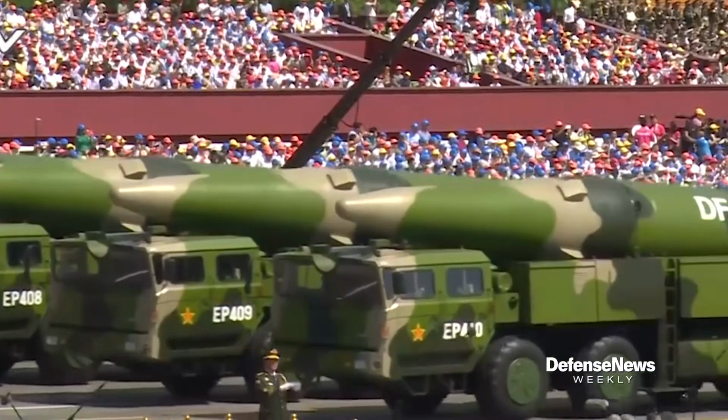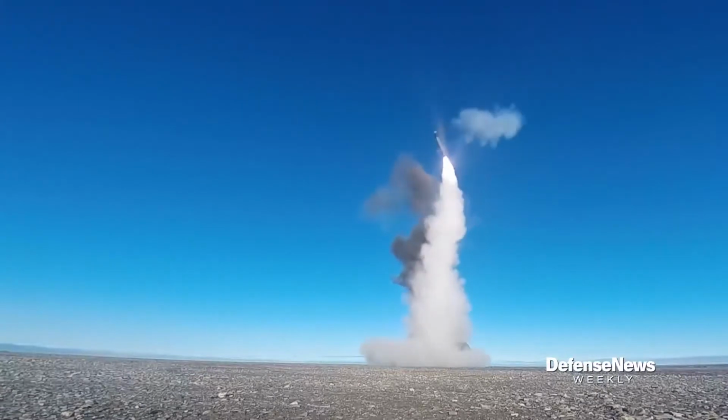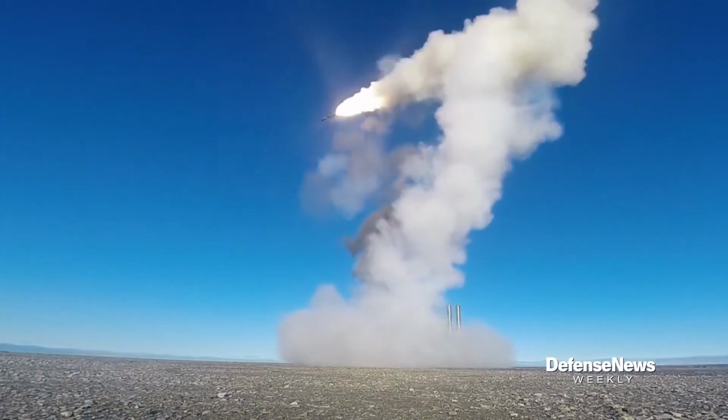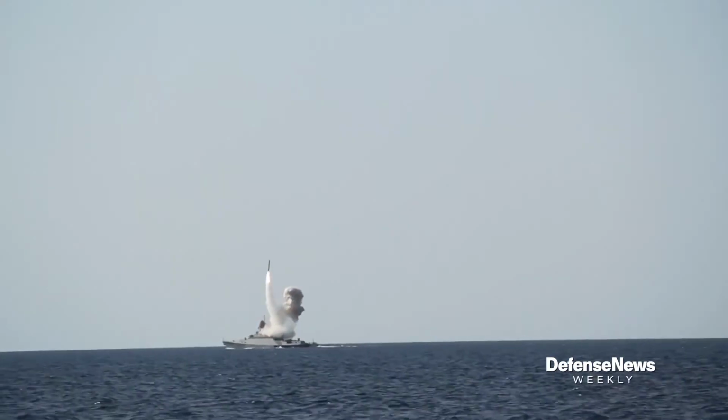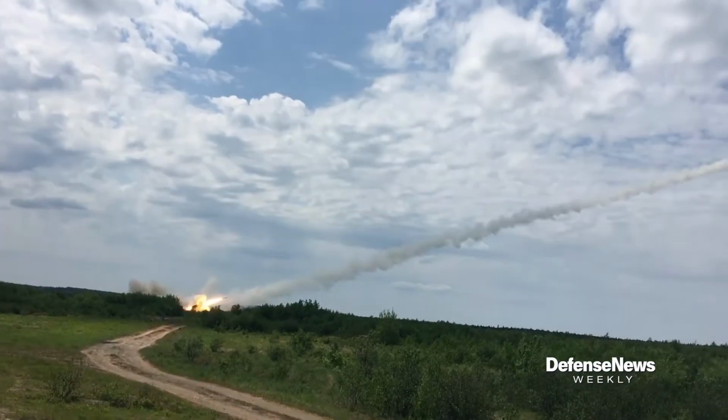But perhaps the biggest problem is that Russia and China have been building up their stocks of long-range missiles for years, while the United States hasn't. That's something that could have a big impact in a future conflict. I think it's safe to say that the U.S. is kind of outgunned right now. If they have more and we have less, they can easily overpower us, overrun us.